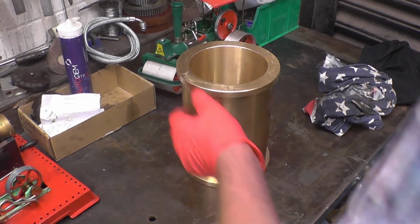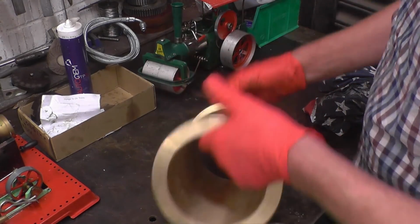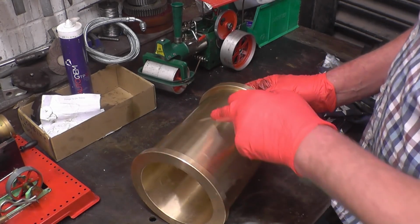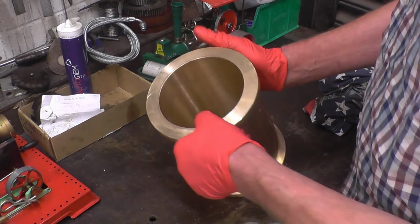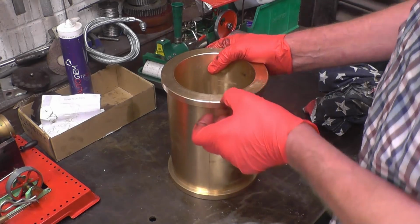Right, that's the machined article all done. You can still see the solder, a little fine line on there. That needs warming up now, taken apart, and the oil hole putting in. I can't split it because I haven't got any oxygen, I haven't got anything to heat it with, so that'll be for next week's video.